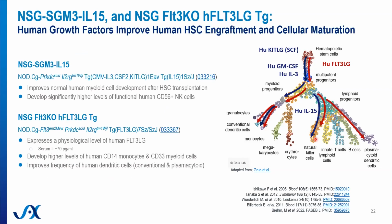So because of the lack of a more complete innate immune system, we have bred together the SGM3 transgenic with the IL-15 transgenic, and we call this the NSG SGM3 IL-15. And this supports both worlds, as shown in blue here: the myeloid development, the conventional DCs, and the natural killer cells. However, some other cell populations are pretty low, like plasmacytoid dendritic cells, and we'd really like to see even more conventional dendritic cells. And so what was created here was this new mouse called the human FLT3 ligand.